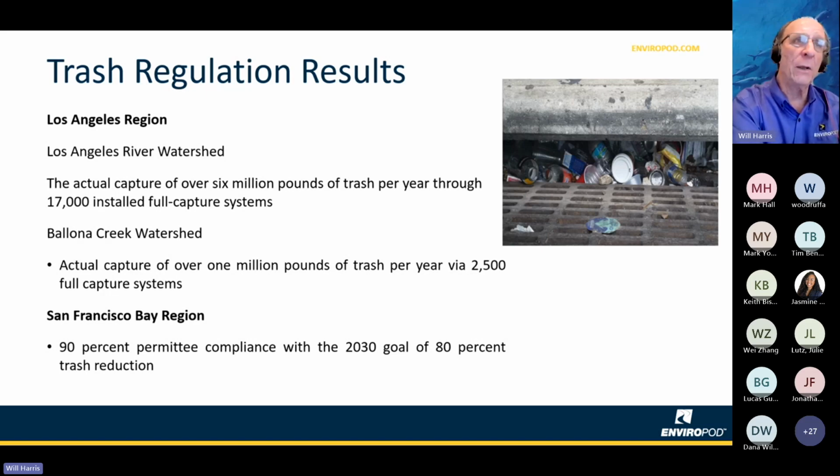San Francisco Bay, which of course is a very large urban area, has some 8 million residents around the region, high density, highly urban areas. 90% of local cities are now in compliance with placing trash trapping systems around the San Francisco Bay. The goal is that they intend to have 80% of all trash reduction done by the year 2030, which is similar to the goals for many municipalities around California at this point.